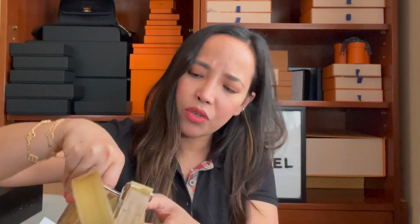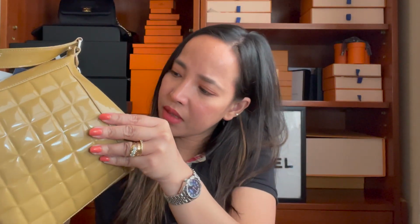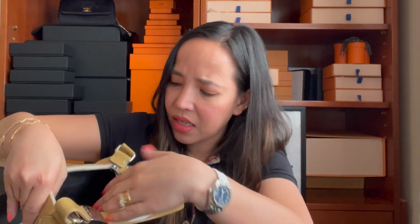So let me see. The zipper, I'm not sure. You can tell from the zipper as well. This one in here has Chanel, and this is made in France. Let's see, CC Chanel, and it comes with an authenticity card, and it comes with this as well.